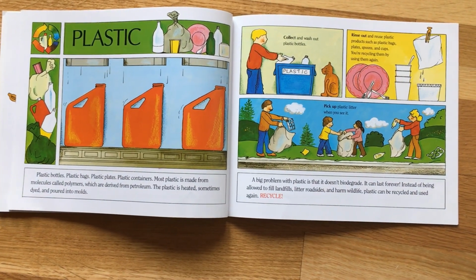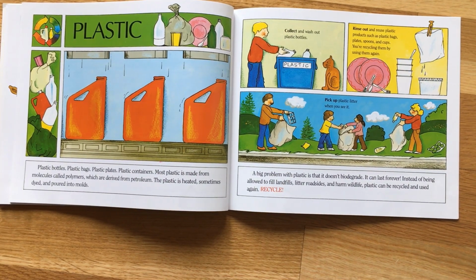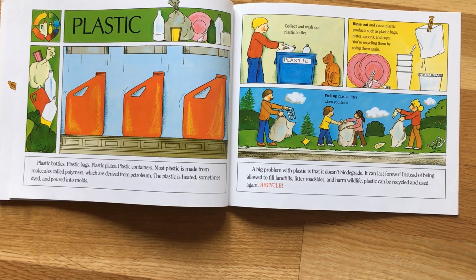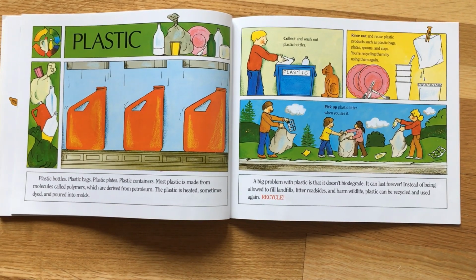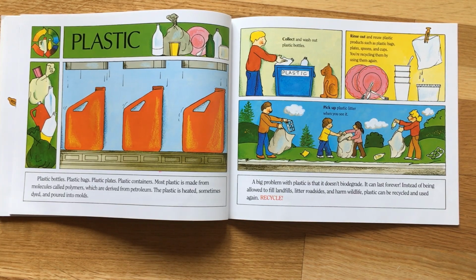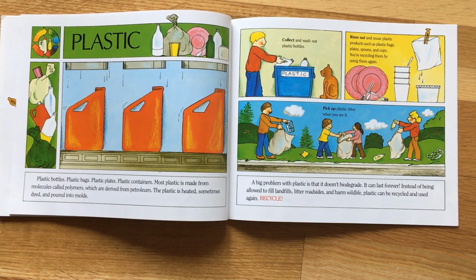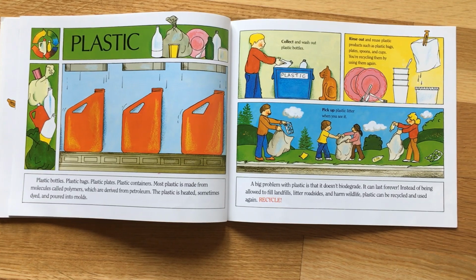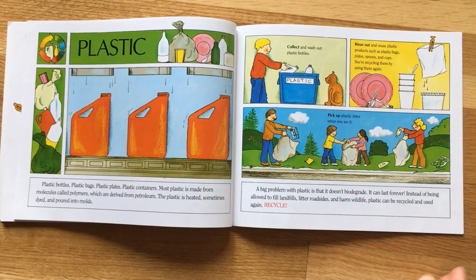Plastic. Plastic bottles, plastic bags, plastic plates, plastic containers. Most plastic is made from molecules called polymers, which are derived from petroleum. Petroleum, remember, comes from dinosaurs from long ago. The plastic is heated and sometimes dyed and poured into molds. A big problem with plastic is that it doesn't biodegrade very well. It can last forever. Instead of being allowed to fill landfills, litter roadsides, and harm wildlife, plastic can be recycled and used again.